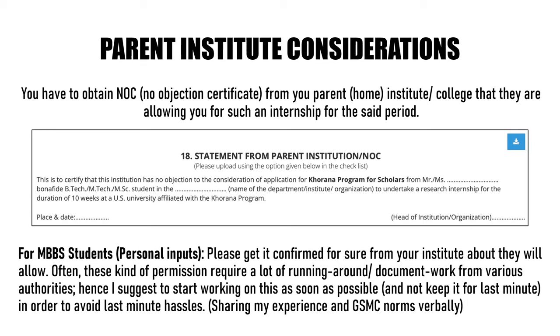Now, coming to the parent institute consideration, that is your medical college or your college or institute in India. I tend to say medical because mine is a medical college. You have to obtain a no objection certificate from your home or parent institute or college that they are allowing you for such an internship for the said period. The format of the NOC is given on the application portal of the Khorana scholarship. It is not given in the FAQs, but once you log in, which I'll be telling again in the further slides, the format is given, which I've also shown as a screenshot on this slide.